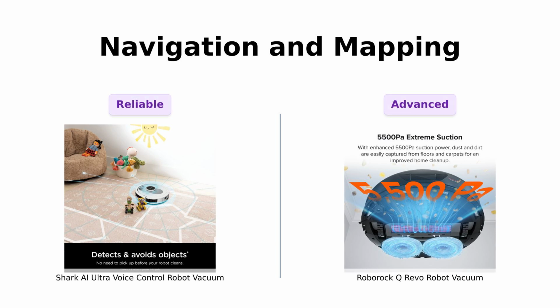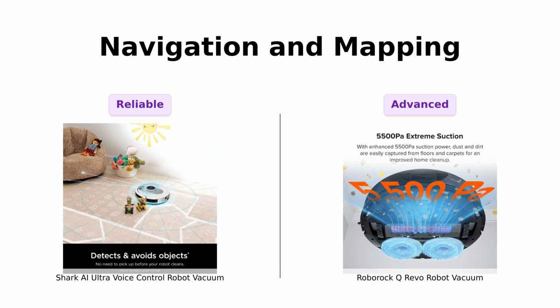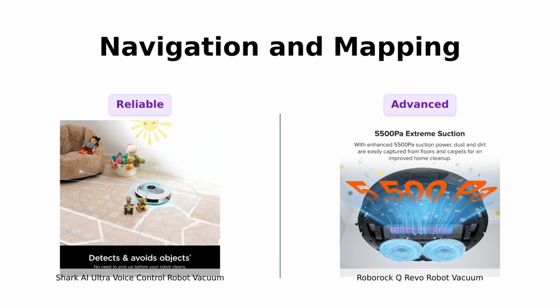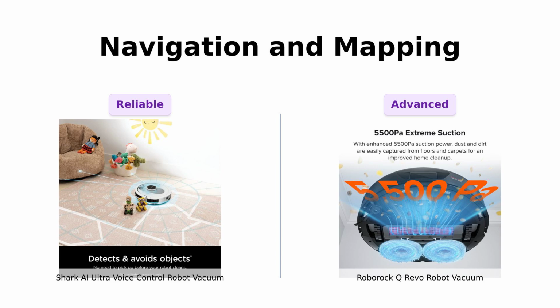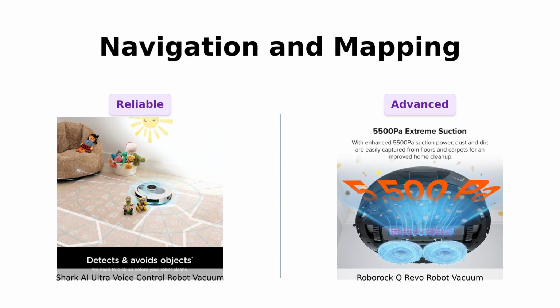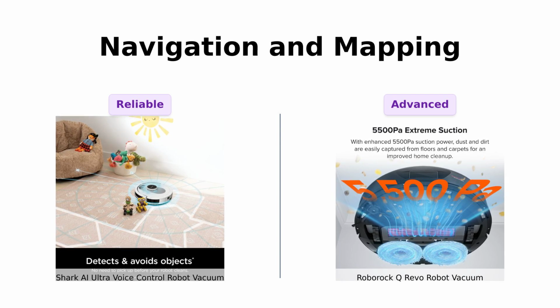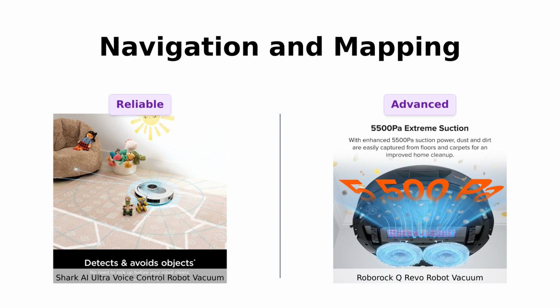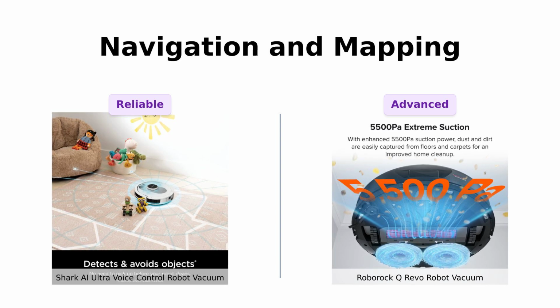Navigation time. Sharky uses 360 degrees LiDAR vision for precision home mapping. It's like having a tiny, diligent robot architect. But Rocky's got PresaSense LiDAR navigation with 3D mapping technology. You can even add virtual furniture. It's basically playing The Sims with your vacuum. If you've ever wanted to see your couch in 3D, Rocky's your guy. Reviews indicate that both vacuums map homes well, but Rocky's advanced features provide an edge in customization and accuracy.